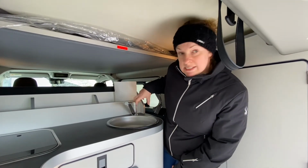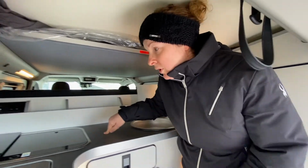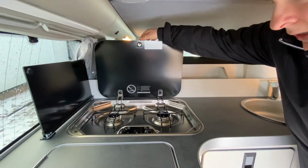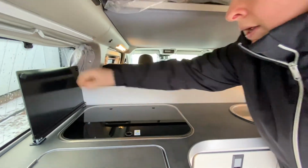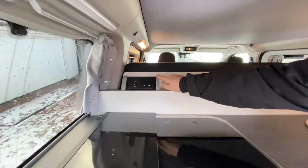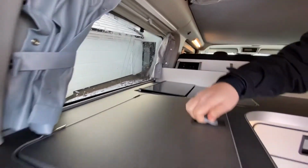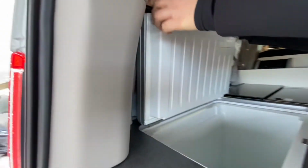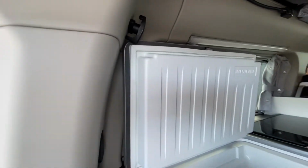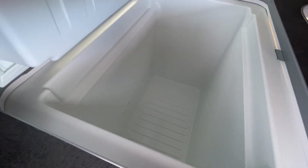So the kitchen's got a sink. This one's got hot and cold water, and then over here we've got a 2-hob gas stove, and then with a splashback, etc. And as you can see, you've got the 12-volt socket there and a plug socket. The fridge then is in here. It's got a handy little kind of latch there just to keep the top up if you want to put things in, and that's quite a big size. I think that'll be more than adequate for us for our little trips away.